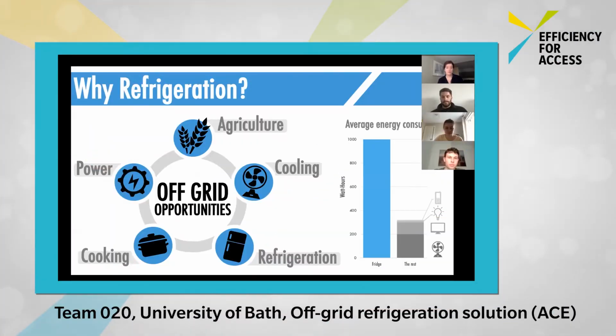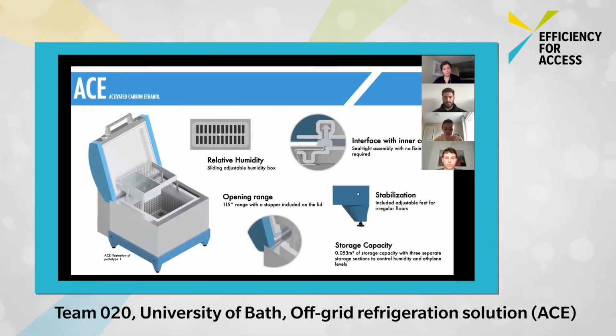So when deciding which off-grid opportunity to explore, refrigeration stood out to us the most. The fridge alone consumes more than double the energy of all other household appliances combined. This is the refrigerator that we've been working on called ACE, which stands for Activated Carbon Ethanol, the name being inspired from the cooling technology.